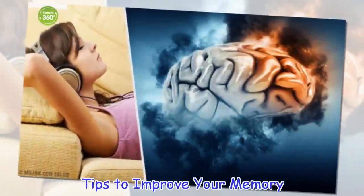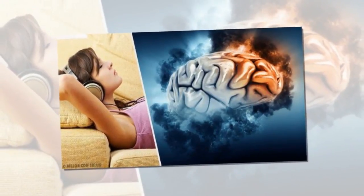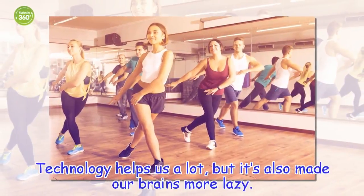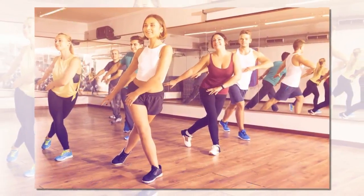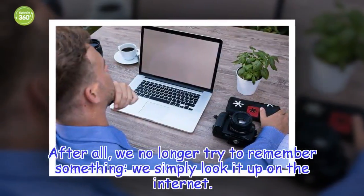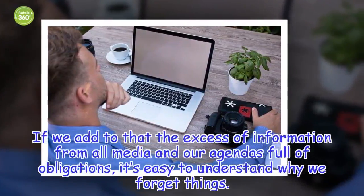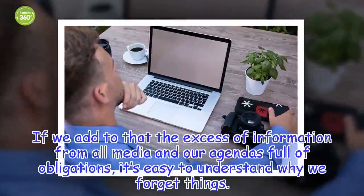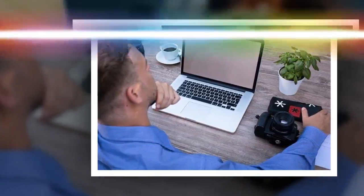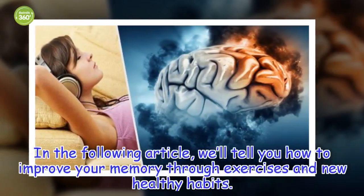Tips to improve your memory. Technology helps us a lot, but it's also made our brains more lazy. After all, we no longer try to remember something, we simply look it up on the internet. If we add to that the excess of information from all media and our agendas full of obligations, it's easy to understand why we forget things. In the following article, we'll tell you how to improve your memory through exercises and new healthy habits.